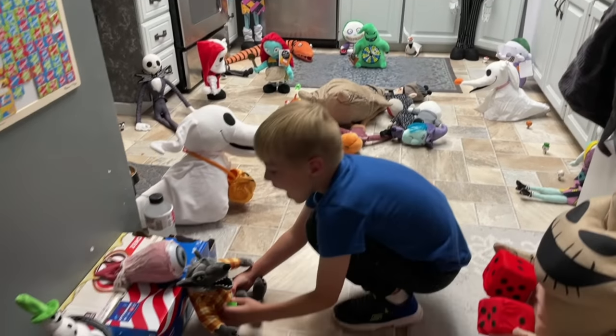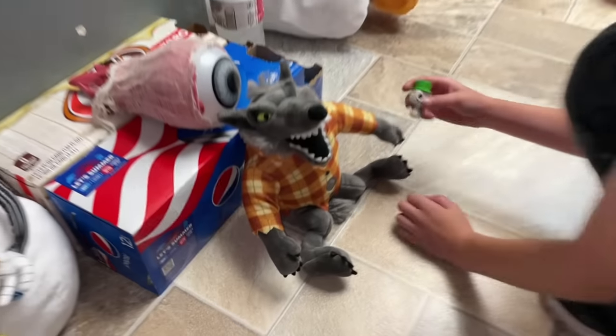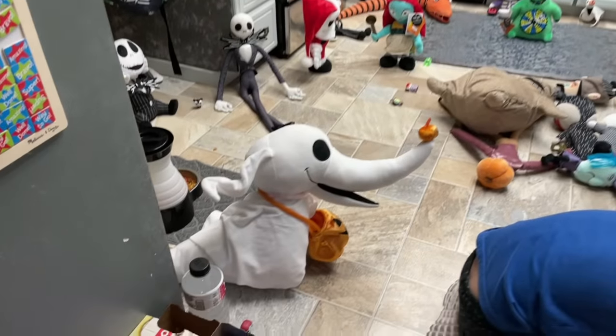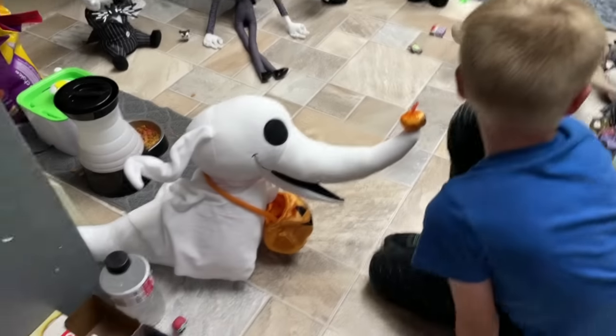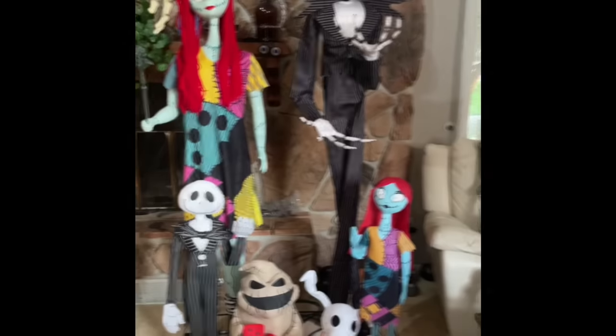Max is very serious. Here's Woofy. My butt's sliding all over the linoleum. Oh my goodness, I didn't realize how big new Zero was compared to old Zero. He's so big. That's the big grandpa Zero.